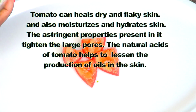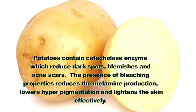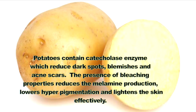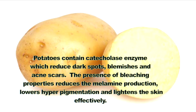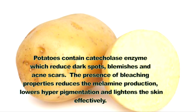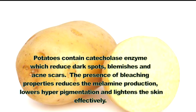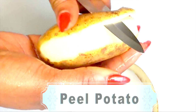ingredient, which is potato. Now potato is awesome for dark spots and blemishes. It's great for lightening and brightening the skin. It contains catecholase, an enzyme which reduces dark spots, blemishes, and acne scars. The presence of the bleaching properties reduces the melanin production, lowers hyperpigmentation, and lightens the skin effectively. So now that we know the benefit of potato on the skin, let's go ahead and prepare it by washing and peeling the potato.